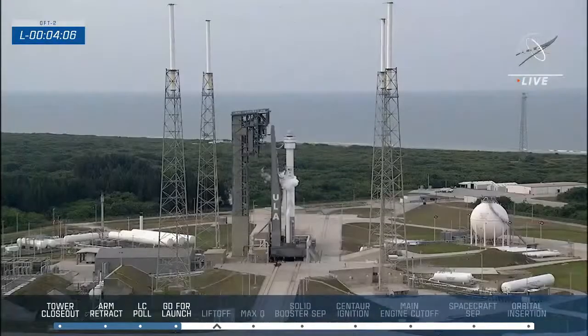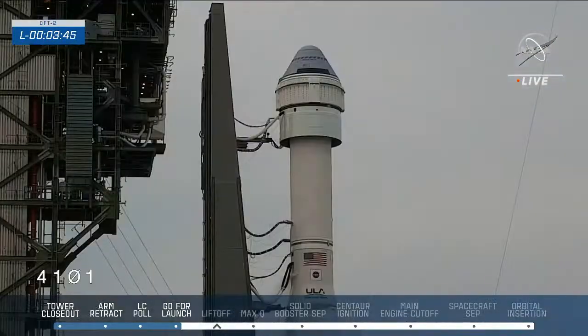On my mark, the time will be T-minus 4 minutes and counting. 3, 2, 1, mark. 3:55. Ground pyros enabled. Ground system ordnance has been enabled. Atlas hydraulic at flight pressure. Atlas's hydraulic steering system has been pressurized for flight.